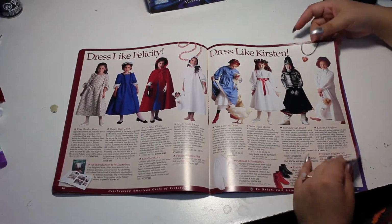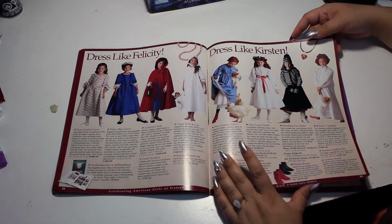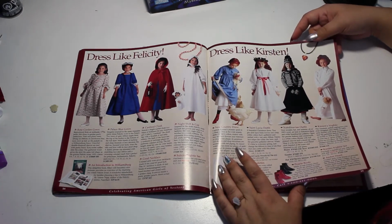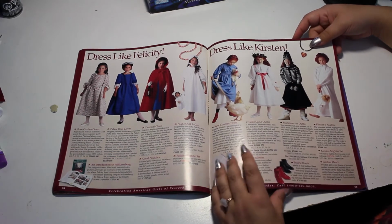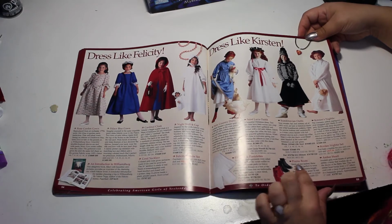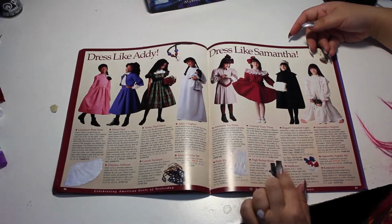Oh, and then the outfits for kids. This was something that I never would have gotten. They would not have bought any of these things for me, as evidenced by the fact that I don't have any of them. The prairie boots probably would have been pretty cool. Same with the high button boots.